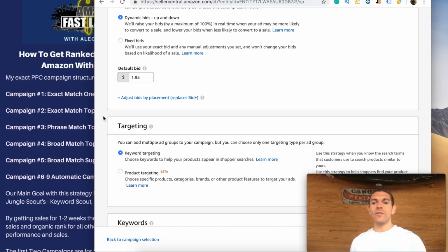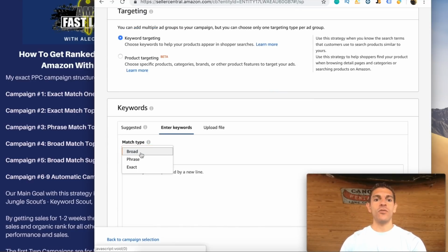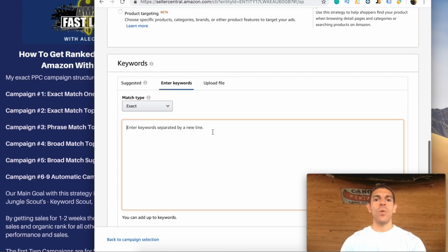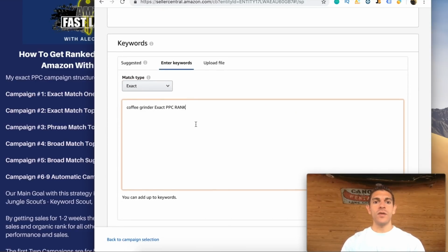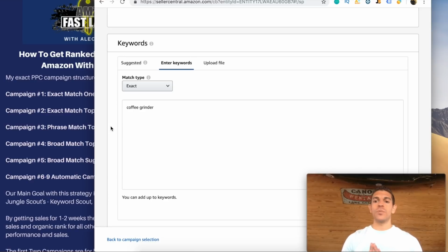And instead of a launch service doing this, we are going to be doing this and facilitating this on our own through pay-per-click. So we're going to enter keywords, and then we're going to go to exact match. And what we're going to do here is put in the keyword coffee grinder. So we'll just take out the rest here. In this campaign, this is going to be one single keyword, which we're going to blast with bid and budget for this one keyword.